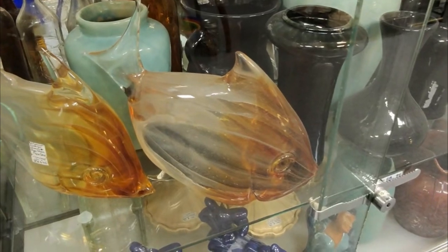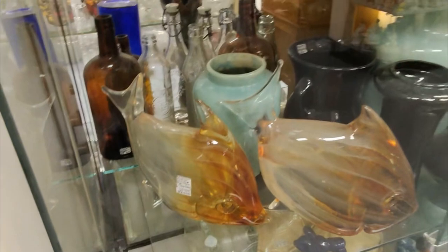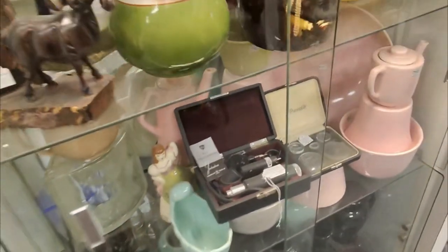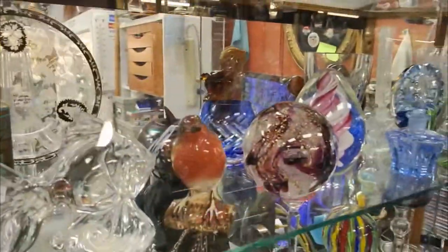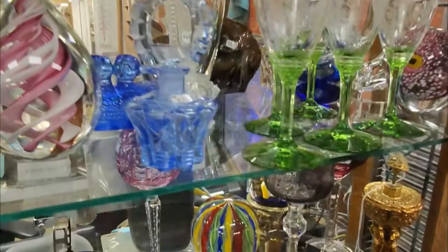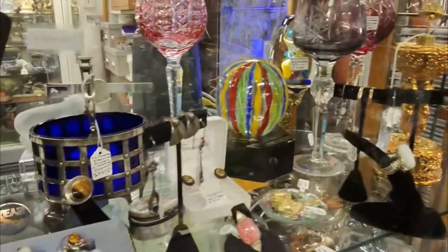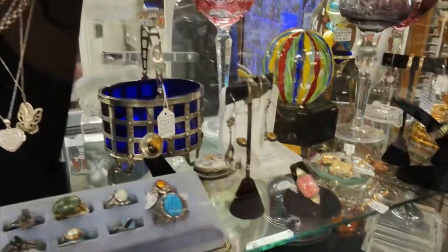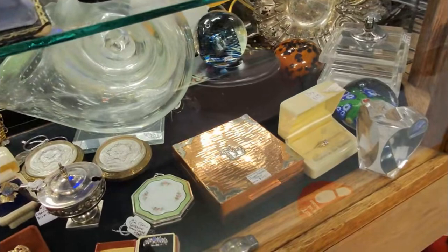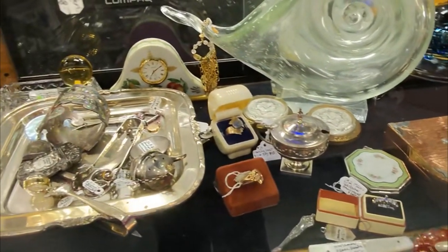Look at these fish. They're amazing. Now, they had the information on the tag, but it was too far away for me to read. I'm sure they're Murano or something fantastic like that because they were just so well done. More paperweights up here that I had to check out. Some perfume bottles. None of these seem to be like name brands. I think they're just all very well done Chinese imports, which there's nothing wrong with. Just not what I was looking for that day. So any other day, maybe I would have picked up that spiral one.